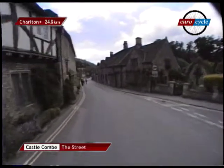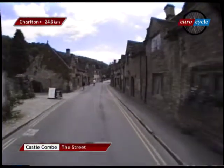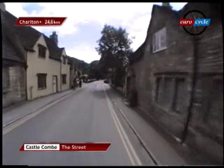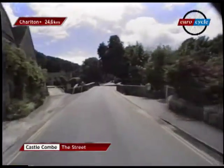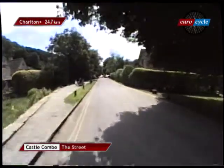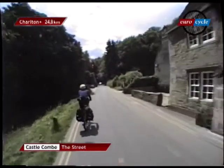Leaving Castle Combe, we are again treated to rows of Cotswold dwellings. The skies have really cleared and it's getting quite warm as we ride out of Castle Combe and continue toward Bath. You ride beside the brook as the road begins to ascend. You hardly notice the climb as the scenery is so pretty.